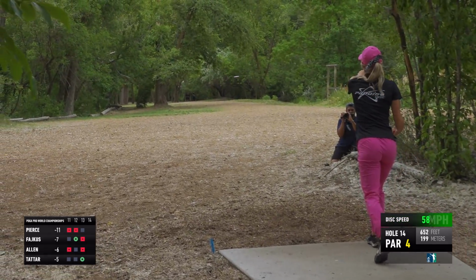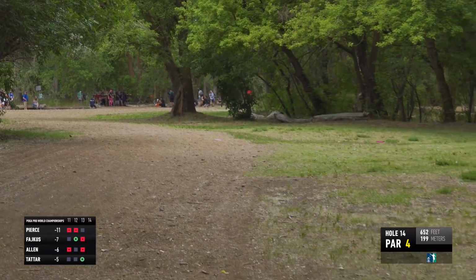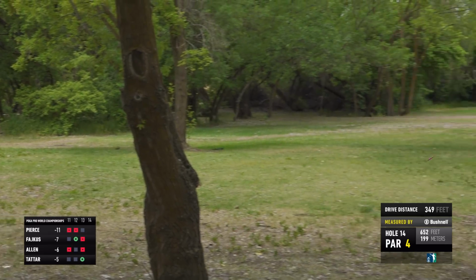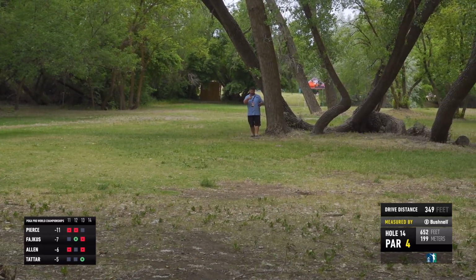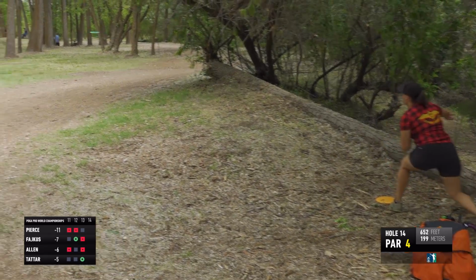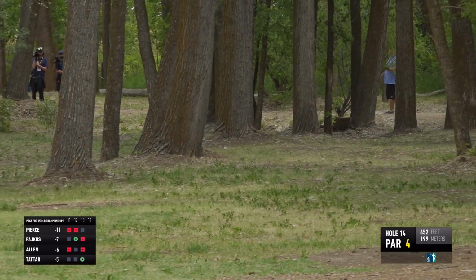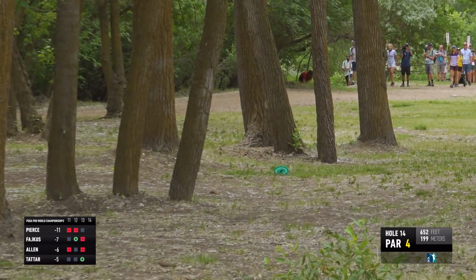Cat. Yeah, this looks perfect. Big skip, opening up that line to get to the pin. I love it. And so does Terry Miller. Oh, look at that. Look, he's just geeking out over there. That's fantastic. Lisa Fajkus just laying up short of the water, it looks like.